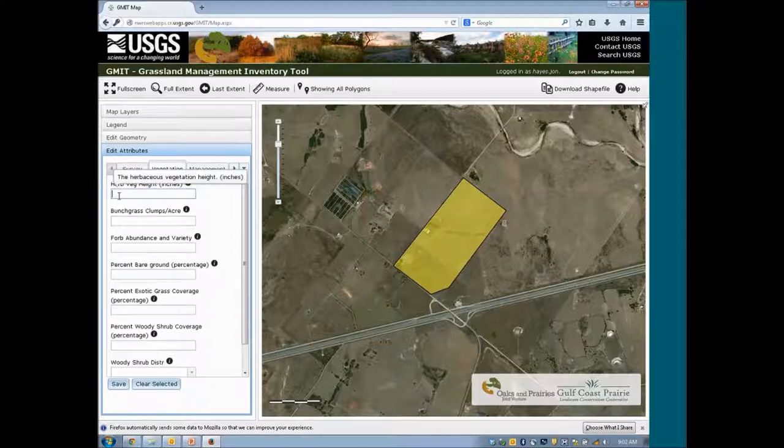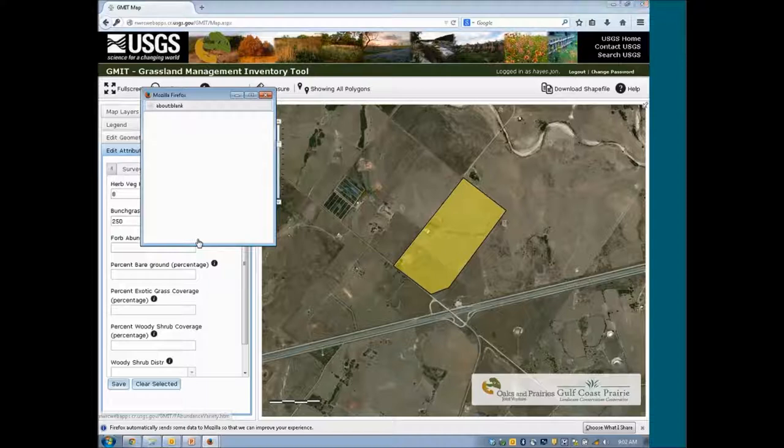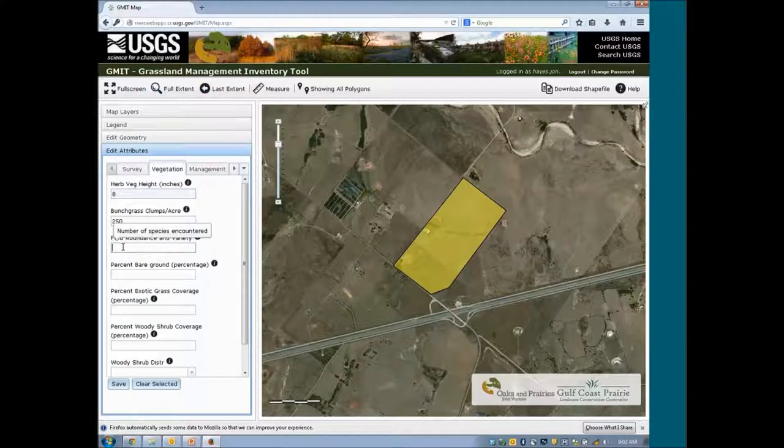So herbaceous vegetation height, say it's 8 inches. Bunch grass clumps per acre, 250 is a good number. Forb abundance and variety, what we said here was how many species of suitable food plants for quail are available on a representative sample of the parcel. Once again, a lot of variability in there. Our standard protocol that we're working on developing will hopefully clear that up, but we'll say a dozen different food plants. Percent bare ground, 25 is a good number for us. Percent exotic grass coverage, hopefully 0. Percent woody shrub coverage, we'll say 25.